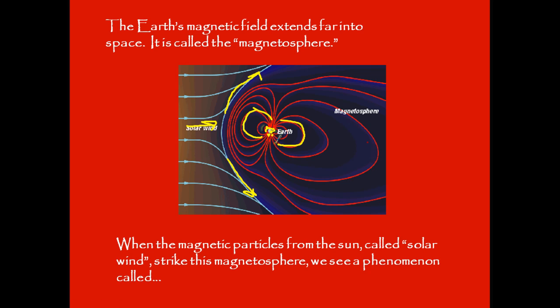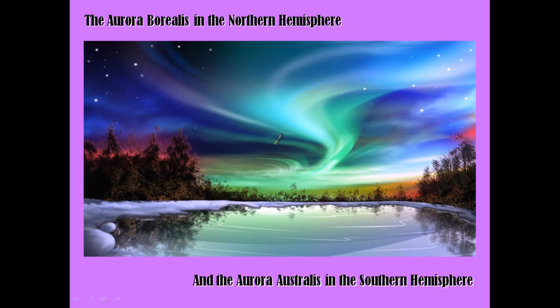When magnetic particles from the sun called solar wind strike the magnetosphere, we see a phenomenon I'm sure you guys have definitely seen before. It's called the Aurora Borealis, aka the Northern Lights. This is caused by the solar wind hitting our magnetosphere. When particles get excited, they emit light, and that's how we get all these beautiful colors and swirls. In the Northern Hemisphere, it's the Aurora Borealis, or Northern Lights. And in the Southern Hemisphere, because they have them down at the South Pole too, it's the Aurora Australis, which is the Southern Lights. And that's it.